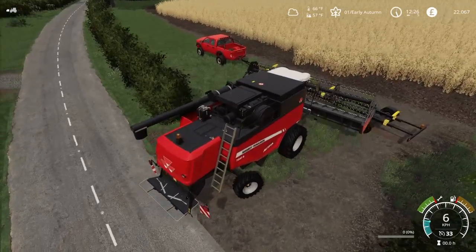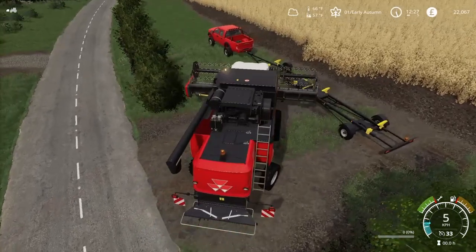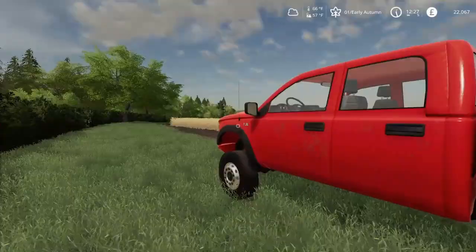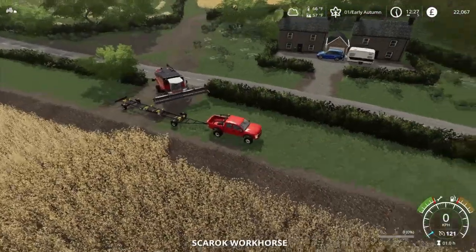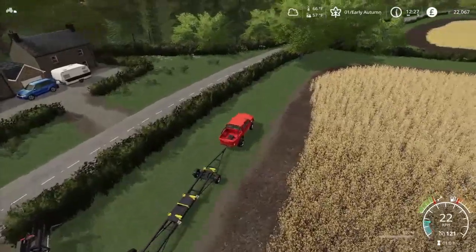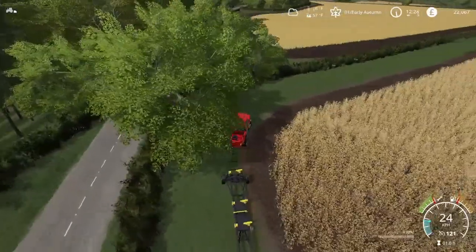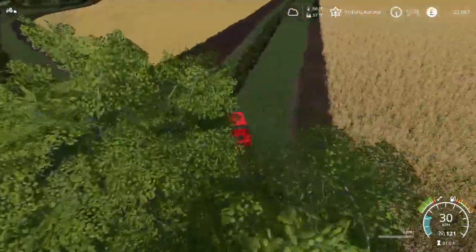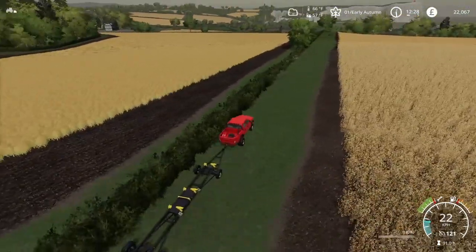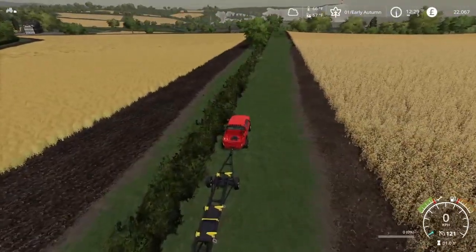Back up and try not to get hit, because people around here are very dangerous. Let me just hop out. We'll squeeze past there. This out of the way. I think I'll leave it along here, so we're kind of close to that field. I think that'll work out beautifully.